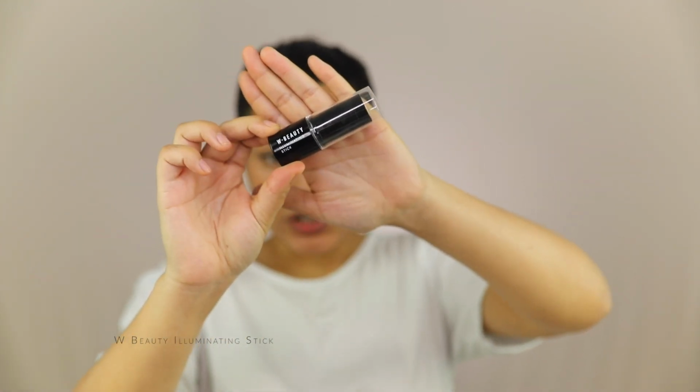We need to add a glow to the face. To do that, I'm going to be using my W Beauty Illuminating Stick. And I'm literally just going to apply this on the high points of my face. And then with my fingers, I'm going to blend.